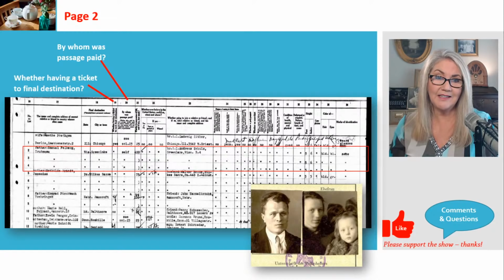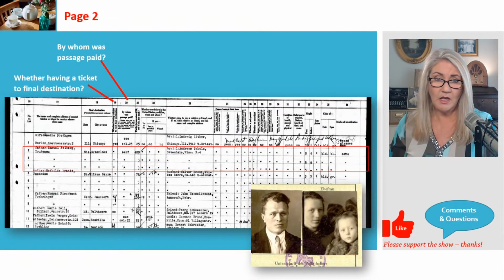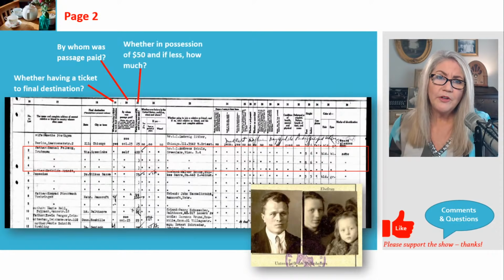So in this case, Otto is saying he's got $400 and it's his own. And it says here, whether you're in possession of $50 or more. And he says he's got $400. And then here, have you ever been in the U.S. before? And most of these people, of course, are saying no.